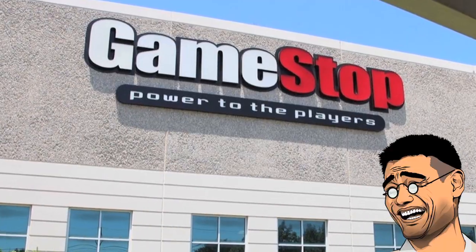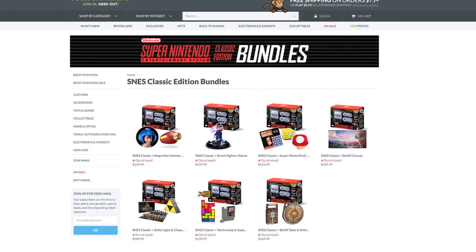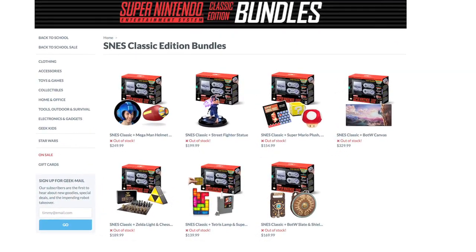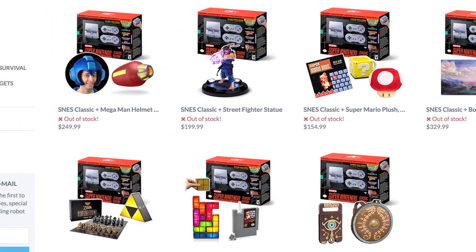GameStop's at it again with their scumminess. On Thinkgeek.com, the website GameStop owns, they're bundling SNES Classic Editions with random crap and jacking the prices up to as high as $300. And just look at these bundles. It all just looks like some kind of random loot crate rewards or something like that.